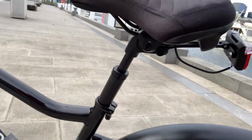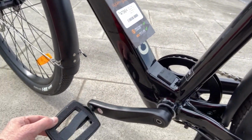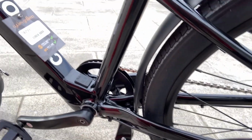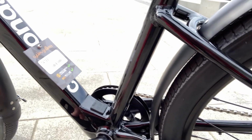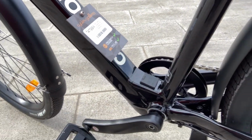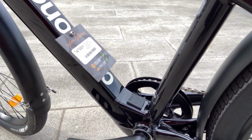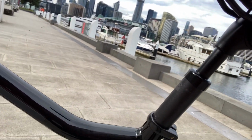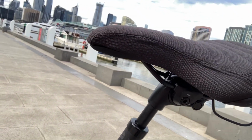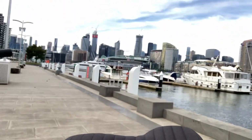Anyway, moving back through, the pedals are good. A nice grip on the pedals, a great stand. The stand can get in the way of the pedal if it's in the wrong position when you put it up. Something to be wary of. I'm riding the medium size, which was perfect for my height.